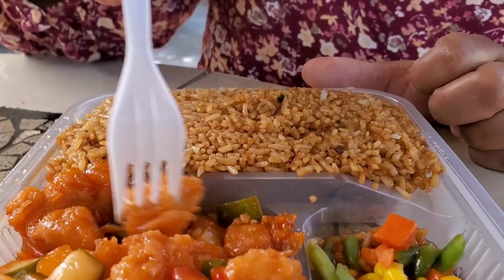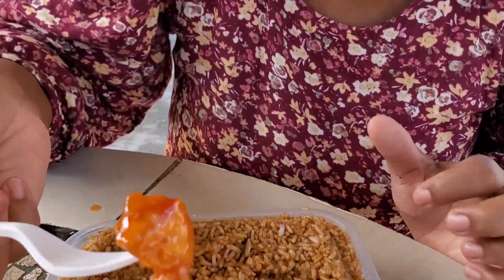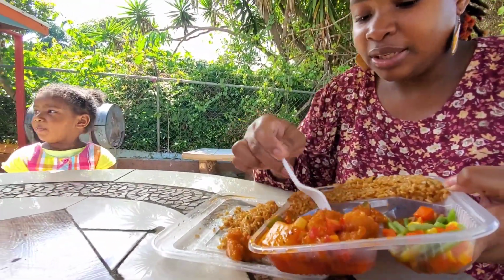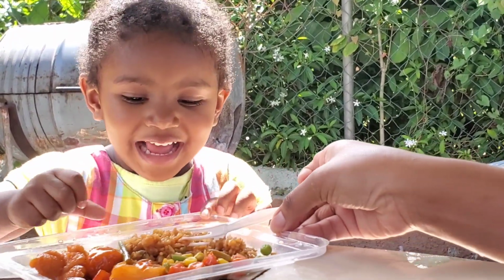This tastes so good. I'm getting that sweet and sour taste, but it's not loud and bold, like it kicks you or blows you away. But let me go ahead and give some to my daughter, because she's like, Mom. Very good.